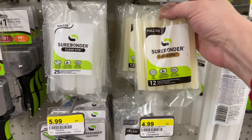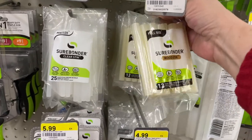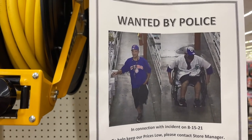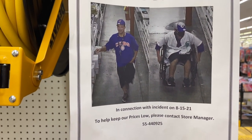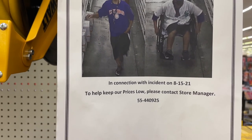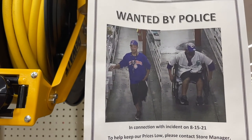And then over here, they have this poster hanging up, or sign. It's not really a poster. It's a wanted sign, wanted by police. I don't know what these guys did, but apparently they did something to make them wanted by police.